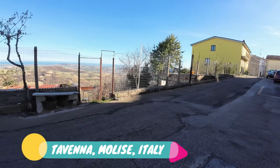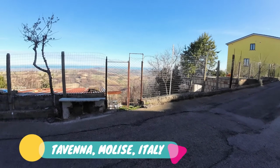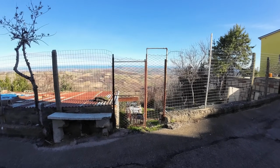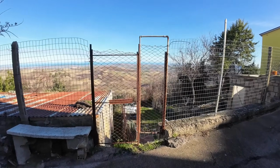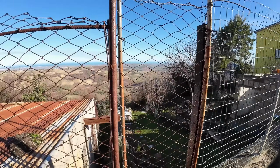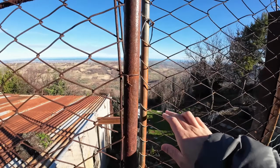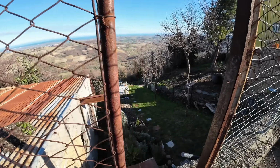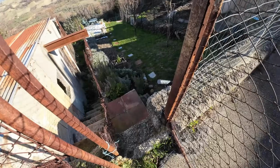We show you today a house with this panoramic view of the Adriatic Sea. It's a tiny house but with two bedrooms and with a garden, a fenced garden, not very big but very nice and cute.